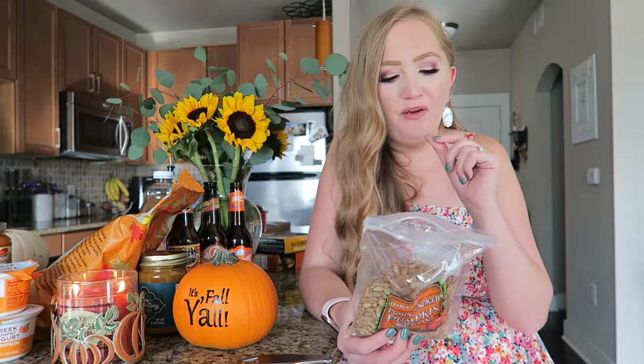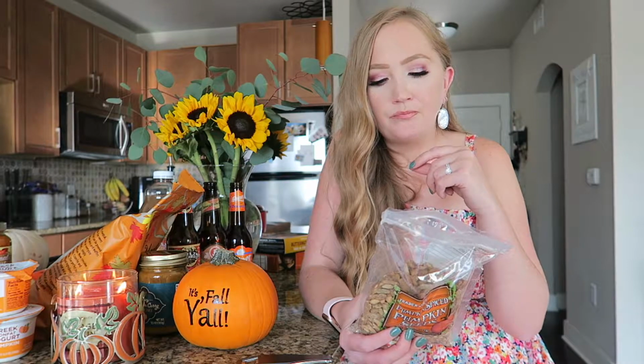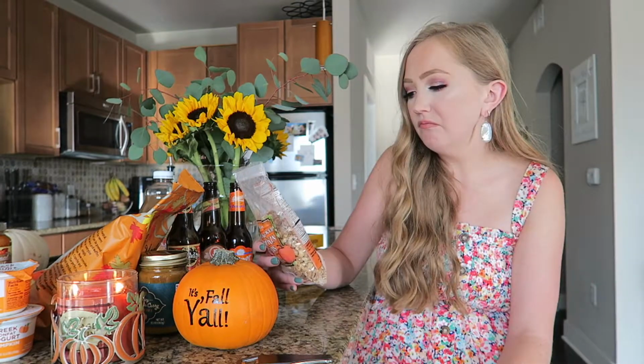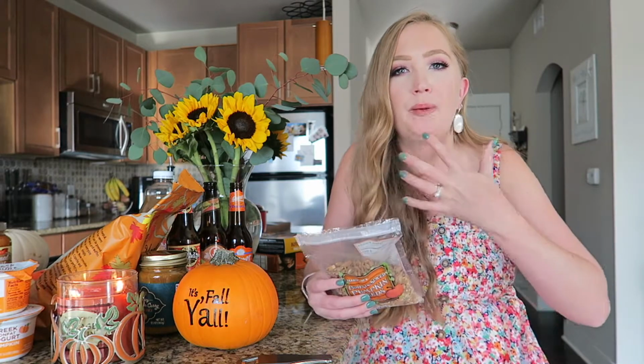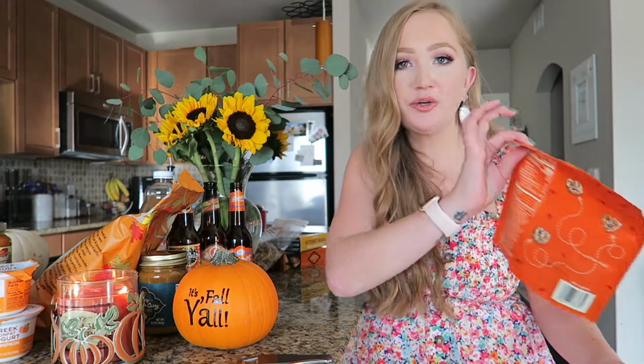I do taste a little bit of the cinnamon right at the front, but it's just not giving me as much punch. They're not bad, they're just not what they, I think, advertised to be, not what people would anticipate them to be. So for that reason, I'm gonna give these a 3. They're not as pumpkin flavored, with that spice mixture, as I really wanted them to be.